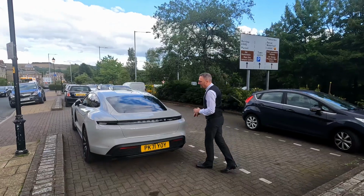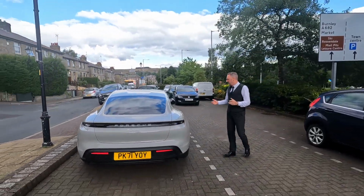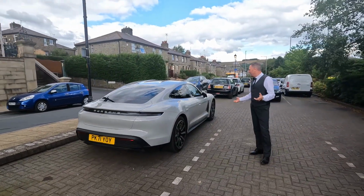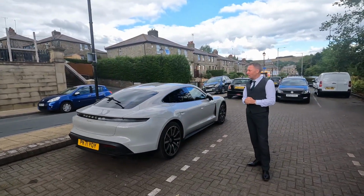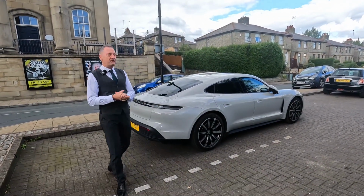This particular car at the moment is doing about 2.5. But again, it's brand new, or very nearly new, with less than 5,000 miles on it. But it is a fantastic car, you know, really is something to behold. But let's have a quick look round it before we take it for a run.